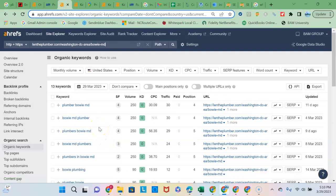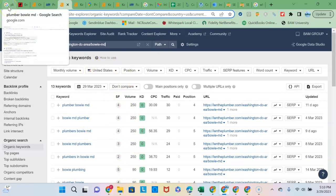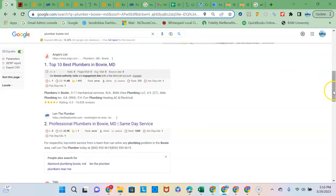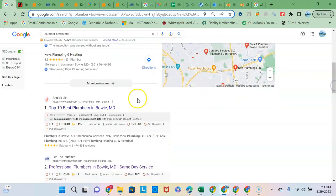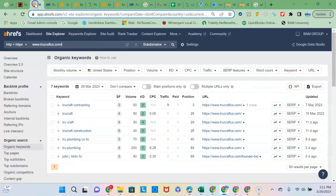So if you're doing water heater install, somebody might Google water heater install Bowie, Maryland, and leak detection Bowie, Maryland. All those different services that you provide are going to have their own individual search volumes that you get to participate in if you're on the first page. And doubly so if you're in the map pack and the organic section, and triply so if you're advertising. So obviously there's a lot of potential to grow your business if you're on the first page. That's what I wanted to show you about content.